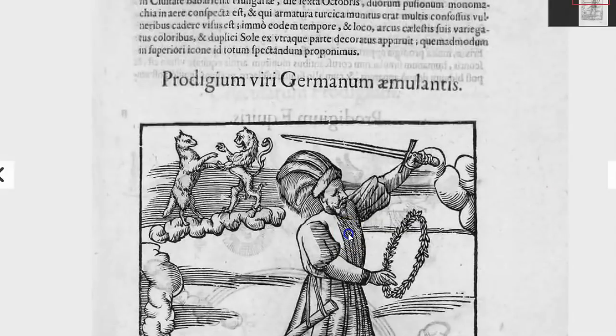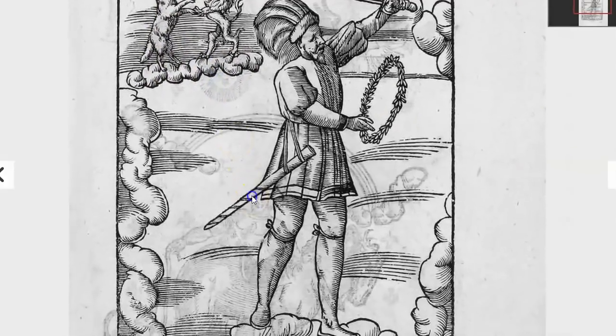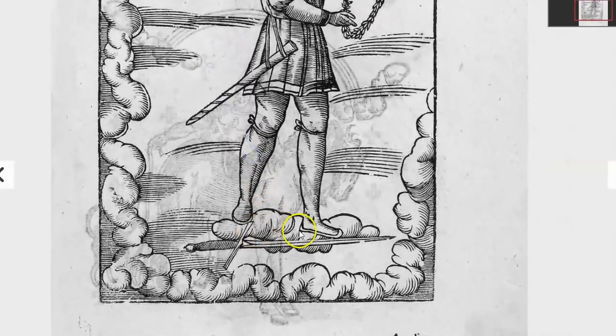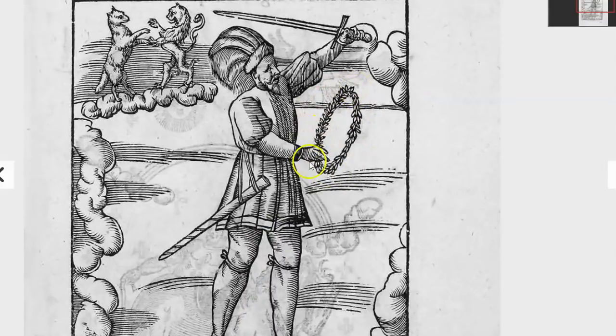Prodigium viri germanum. I think they're just saying this is a German guy. Here we have what we're told is the English lion. And looks like he's playing patty cake with a cat. On a cloud, no less. So again, we're getting into a bit of symbology here. This guy's standing on a sword on a cloud. He's got his wreath, or his portal mirror, maybe. And that's his sheath for his sword. And he's got his sword raised and many feathers in his cap by the looks of it.